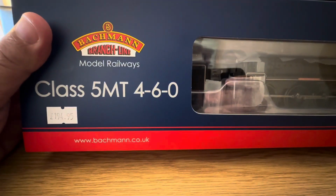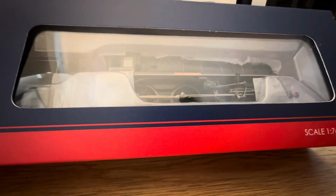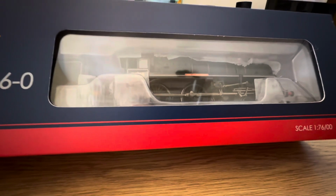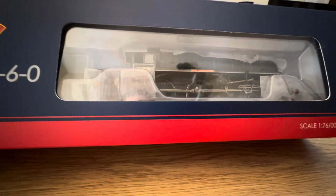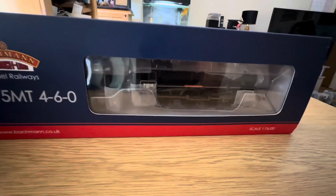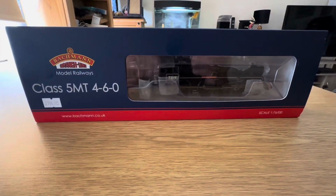It's a 5MT steam loco. It's a Riddles engine designed by R.A. Riddles. And these were numerous on the different regions on the railway network between 1951 and 57. By 1964 they started scrapping these. By 1968 they're all gone, only 5 examples in preservation. I'll take this out of the box and you can have a good look, so stay tuned.